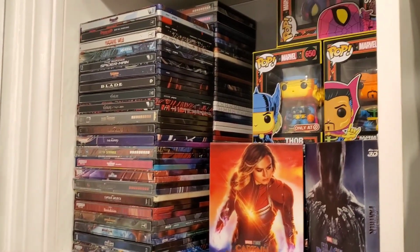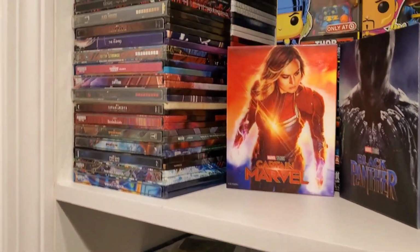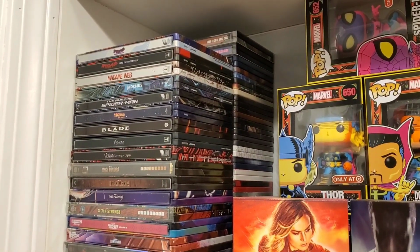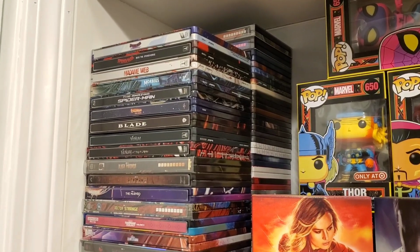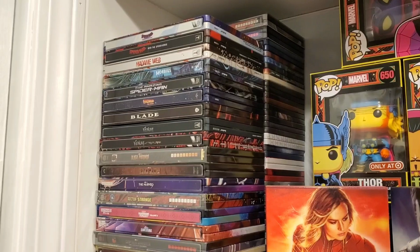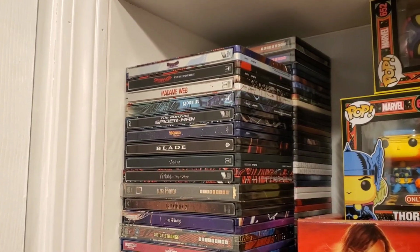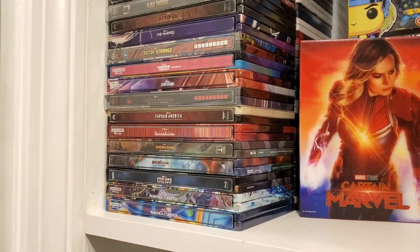Okay, we got the final, let me move my clothes here. The final grouping of shelves, I should say, is right here. All right, so this is where I put Marvel. Before, I just had MCU Marvel, but when I was organizing the steelbooks last night, I decided to incorporate everything Marvel, Sony, MCU, doesn't matter. Anything that's a Marvel property is going here. So like Madame Web, Morbius, Howard the Duck, Blade, because Blade is from Marvel. So there we go. All my Marvel steelbooks.